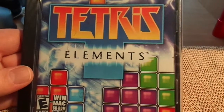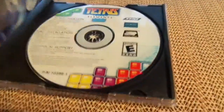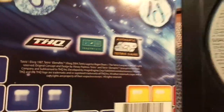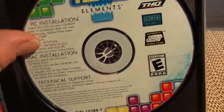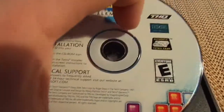This one I think is actually an older version. It is from, not if you can focus there. Yeah, there you go, 1997. And I only paid $1 for this disc, and it's in excellent condition. Love the artwork there. I thought that was really cool. Put out by THX. And this is really neat too. This gives you the full installation instructions for PC and Mac right on the disc. I kind of like that idea.